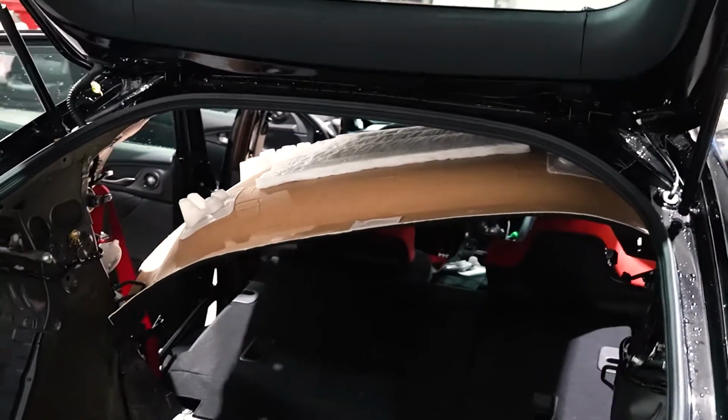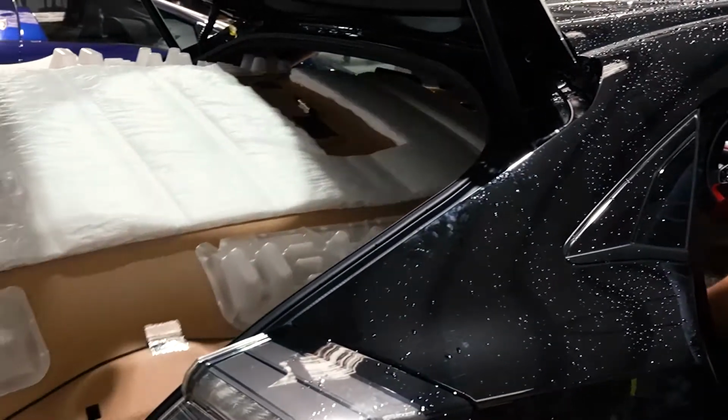So we're taking out the headliner and it's kind of small in the back, so we're gonna see what we can do. This is nice for working out like that.